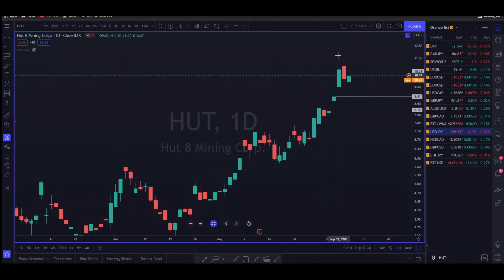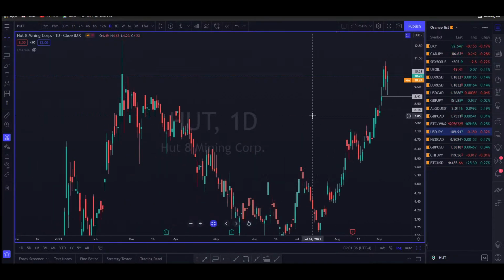Simply because it traded away from the area. So that's $8.18 is going to be your next demand zone to look at. Last resistance level here. So you got a lot of stuff right here in this area of price. About $2 range right there.